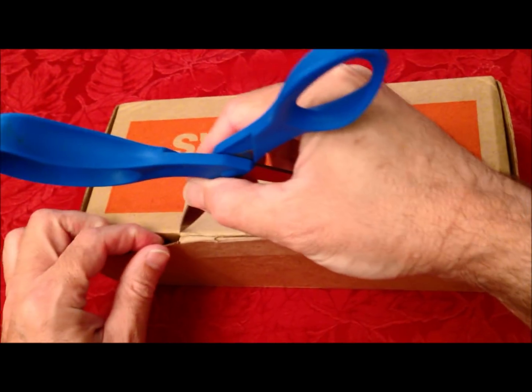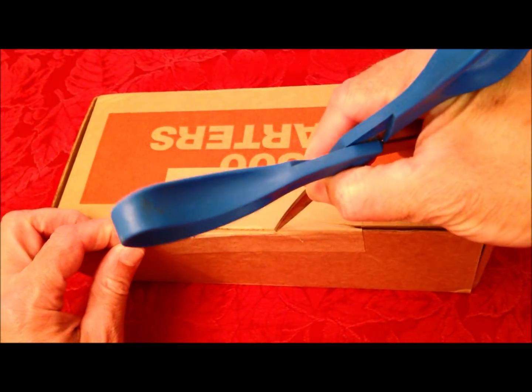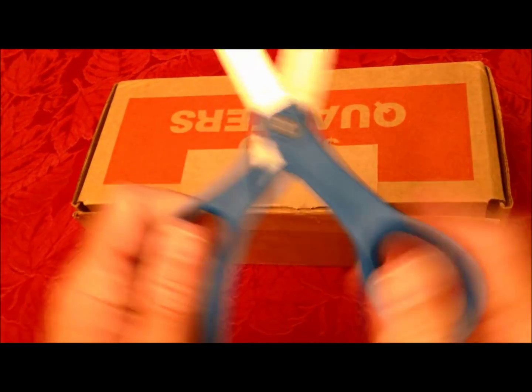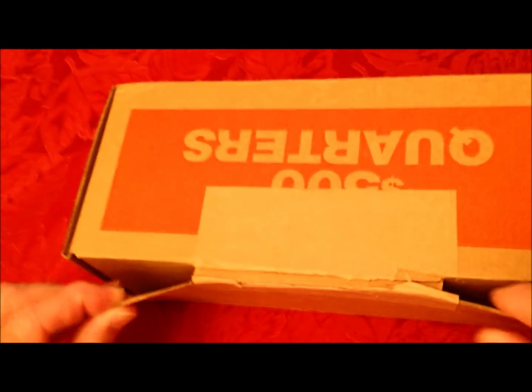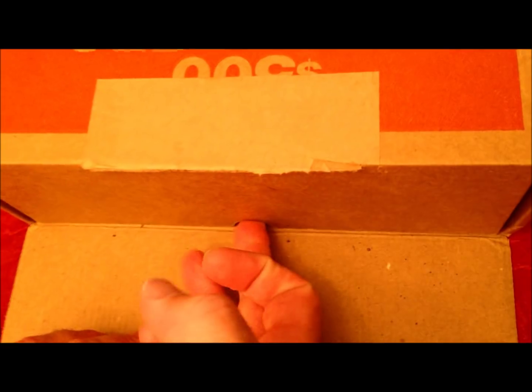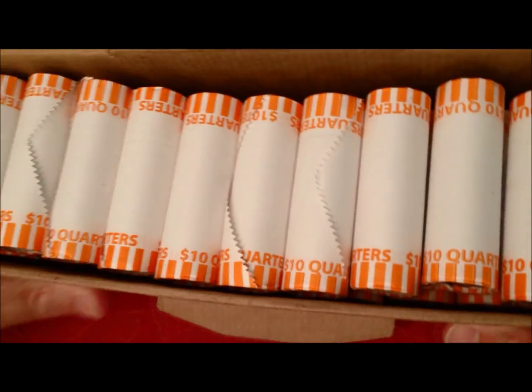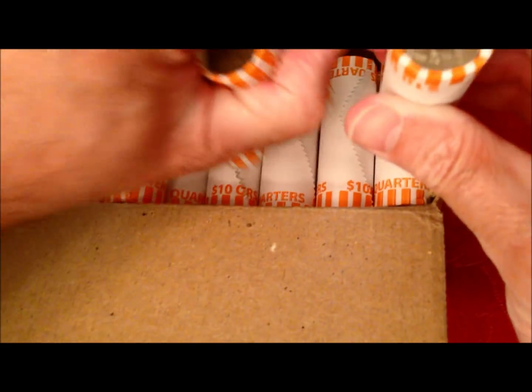Flip it around so I don't stab myself here. There we go. Okay. The box doesn't even open the way it used to. Interesting. So they're nice shiny rolls. Let's see what we got.